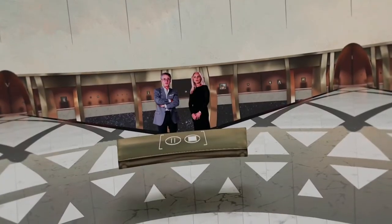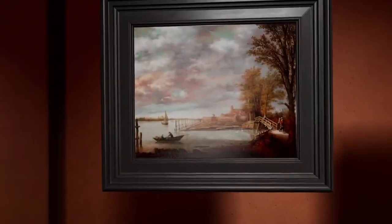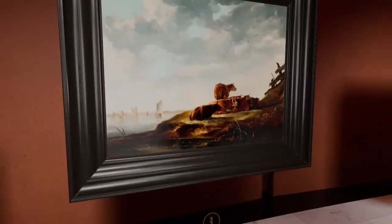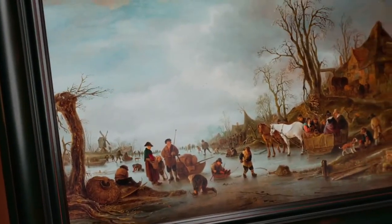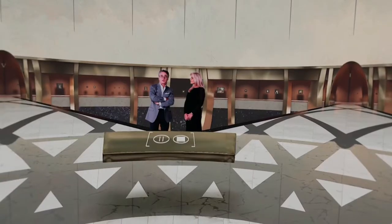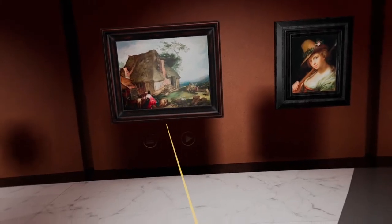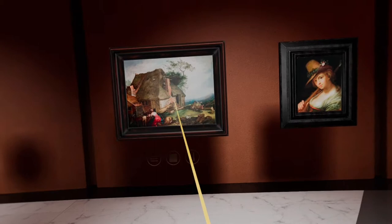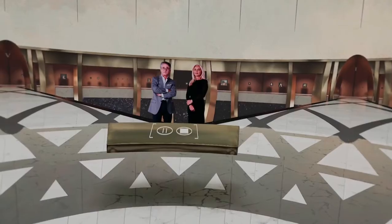You will be able to enjoy more than 70 works of Dutch and Flemish masters of the 17th century, such as Rembrandt, Frans Hals, Albert Cuyp, and Pieter de Hoogh. Some works will have an icon. By selecting this icon, you will find our curators discussing that specific work, sometimes even in person.